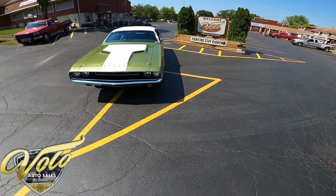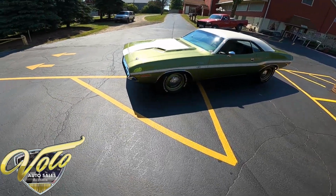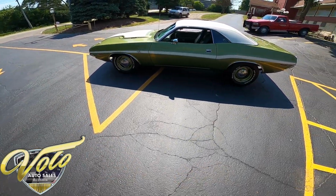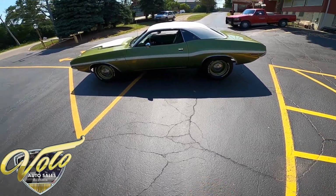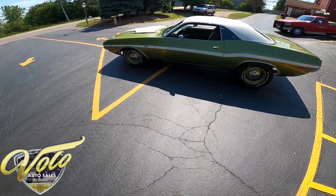Now, these virtual test drives are mainly for the people that are wanting to buy a car from us and want a little more information. We used to do individual walk-around videos every now and then, but this way it gives car enthusiasts something to look at, which is a plus, but mainly it helps the people that want to buy the car make their decision a lot easier.